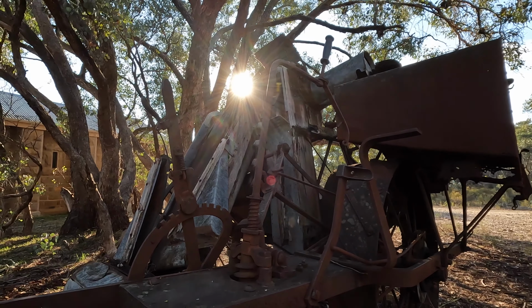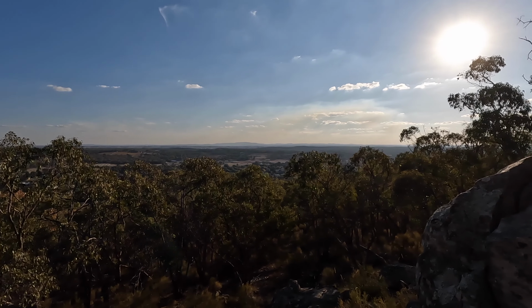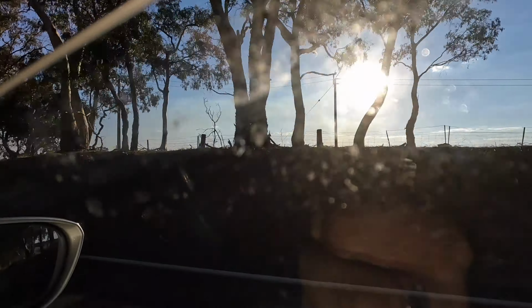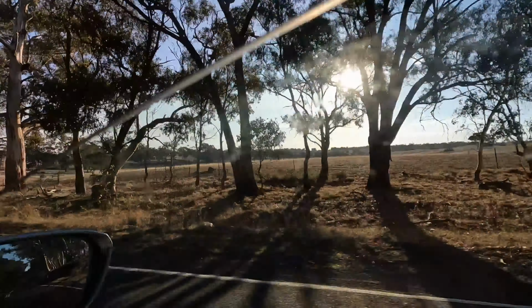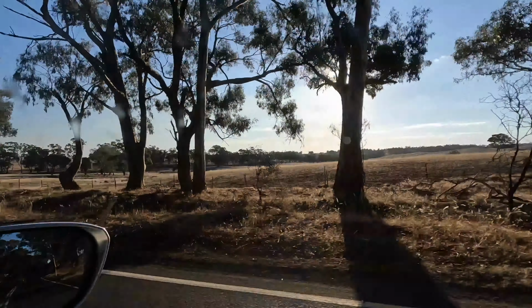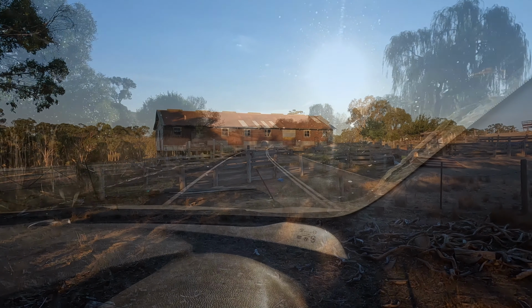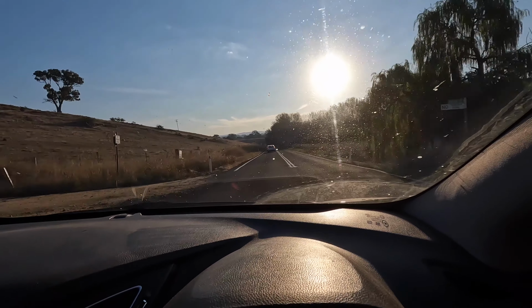So time's moving on. It's getting later in the afternoon. I think it's maybe time to start thinking about a sunset somewhere. But I gotta stop for this beautiful old tin shearer's shed. Such a beautiful day. Let's see if we can make one last stop. Gonna head to Mount Alexander, see if we can catch a sunset from there.